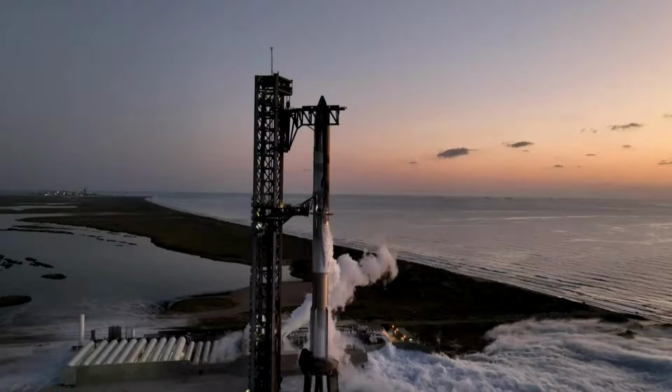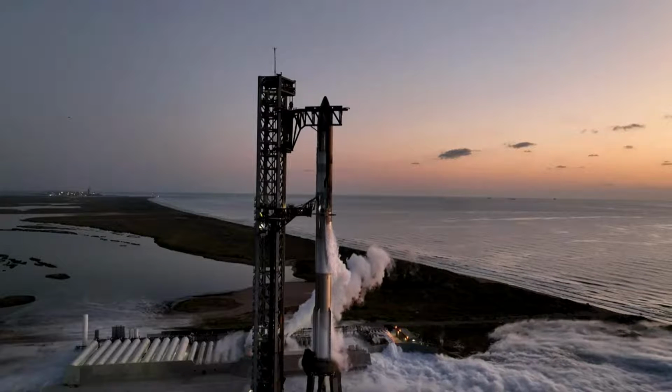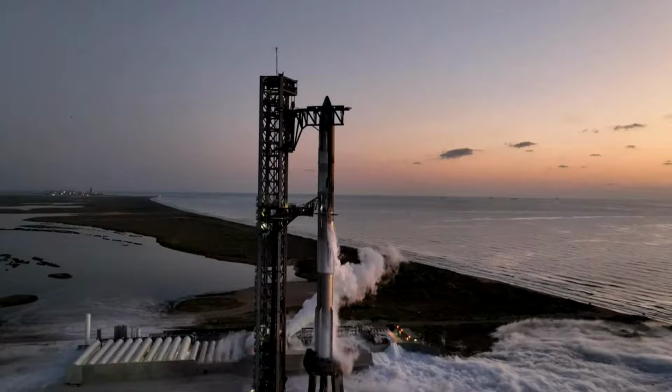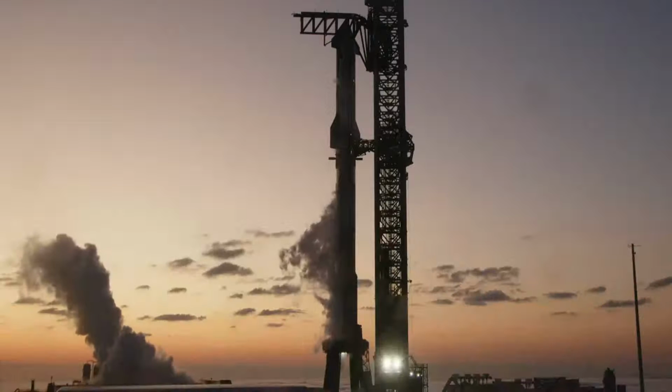As you can see, we're actively loading propellants on board Super Heavy and Starship. Liquid methane for your fuel, liquid oxygen for the oxidizer. Prop load on the ship started at about T-minus 49 minutes, booster at T-minus 40 minutes. We're going to keep loading propellants on those vehicles right down to the wire. Ship will close out at about 3 minutes and 20 seconds before T0, and then booster just about 30 seconds later.